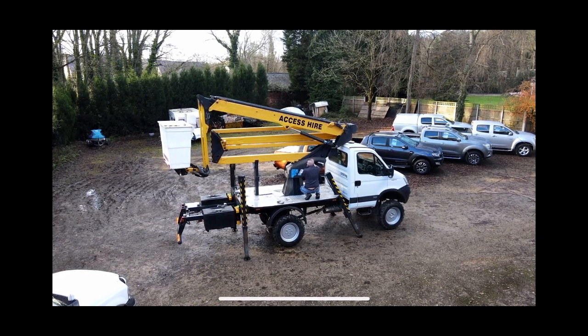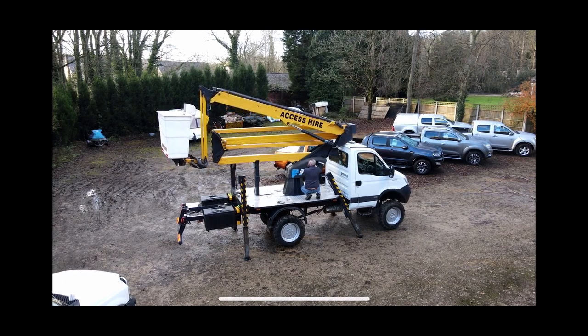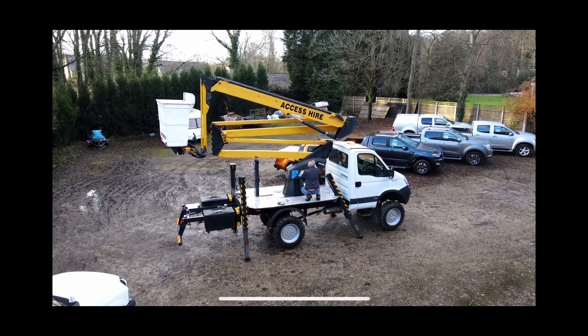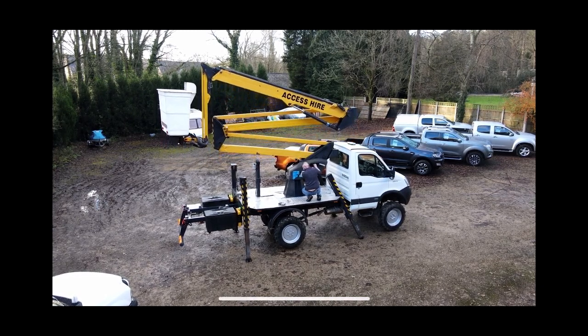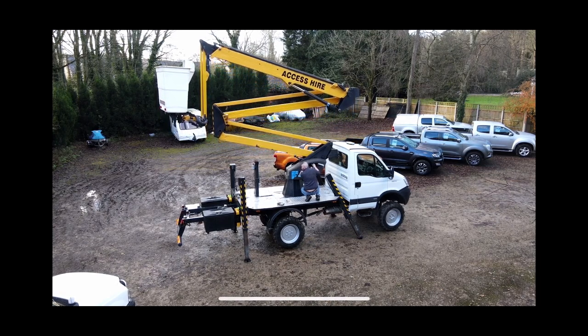So as you can see, I'll try and show you all the movements of the crane. Obviously show you going up, booming out. I'll show you the basket moving, etc. And hopefully you'll be able to appreciate exactly what it is you're looking at from this video.